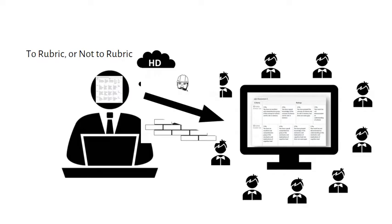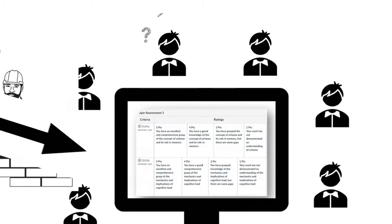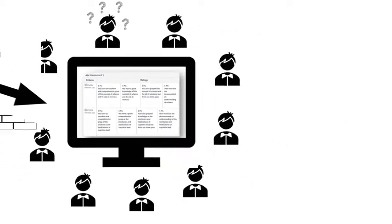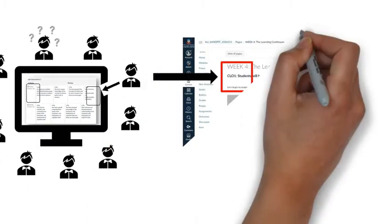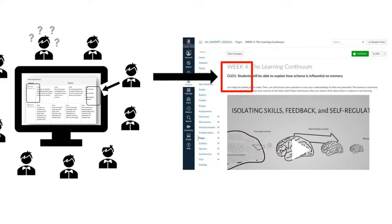This will help them to know what it is that you think makes for a successful assessment, and it will help to remove a lot of doubt about exactly what to do in the assessment and reduce the number of questions about how to get a top grade. Another advantage of a well-developed rubric is that students can easily identify where they have issues and then self-regulate their attempts to address them, searching for the relevant section in the course.